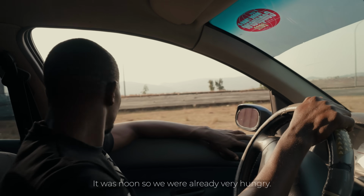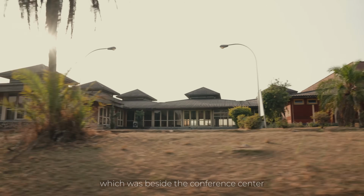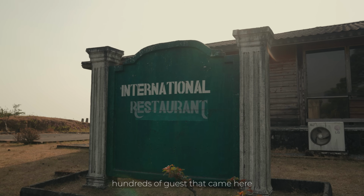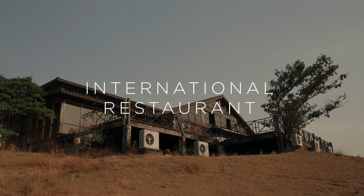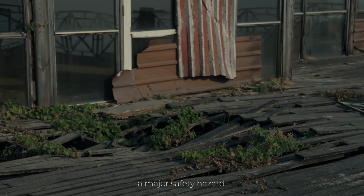It was noon, so we were already very hungry. I decided to head to the main restaurant area, which was beside a conference center that was used to cater to the hundreds of guests that came here, and it was empty. Not just empty, but it also presented a major safety hazard.